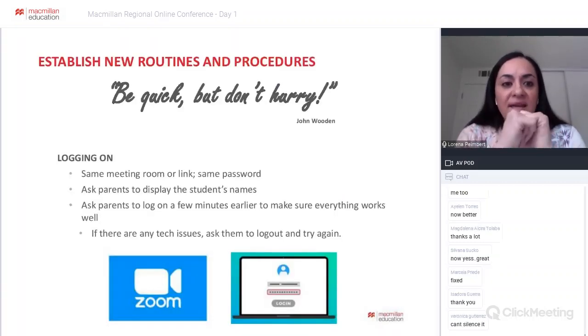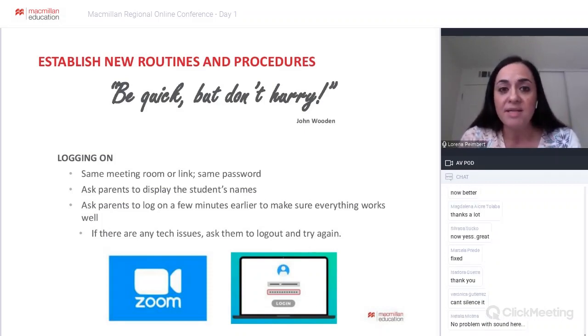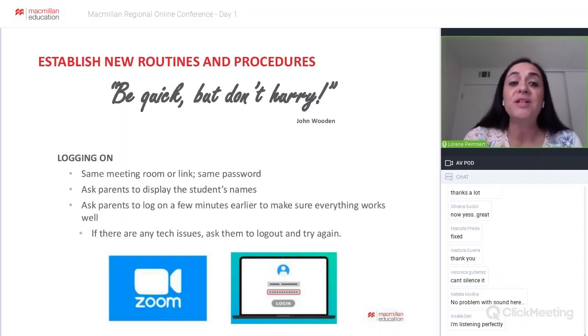The first thing is we have to establish new routines and procedures for our kids. Our kids are so small and so young that they need routines to feel safe. We always establish routines when we start our classes in the classroom, because in that way they feel safe. They know what is coming next. They know what they have to do. And so little by little, they feel less stressed, okay?